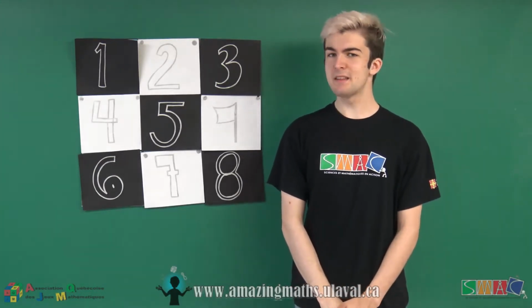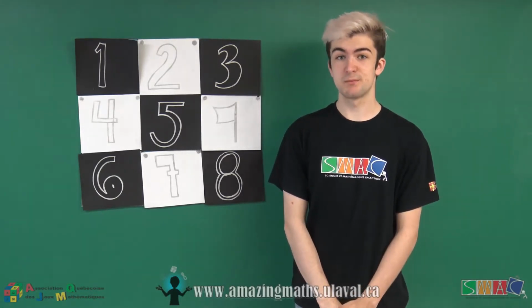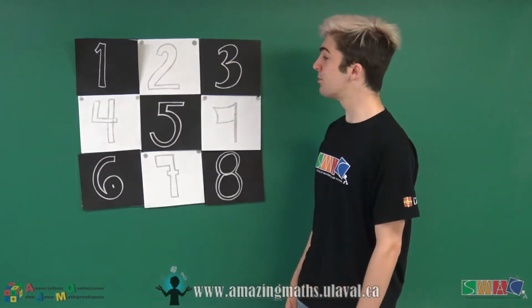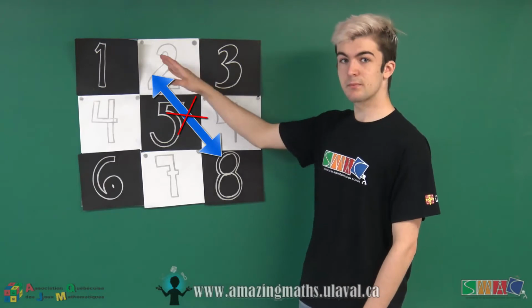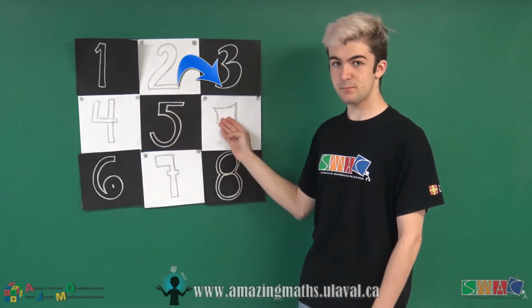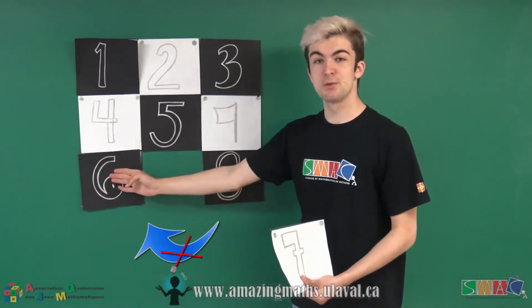Let's remember that in this trick, the assistant performs the manipulations asked by the magician. What's important to remember is that the assistant cannot move diagonally. She can retrace her steps. And finally, she cannot jump over a square she has removed.